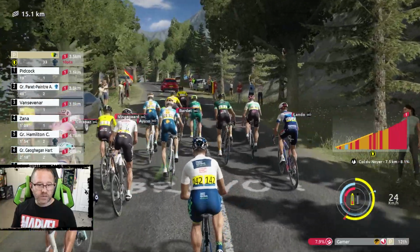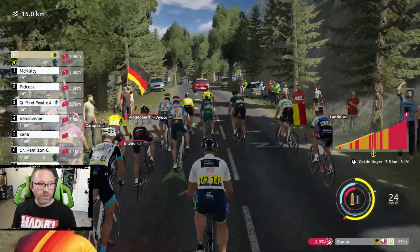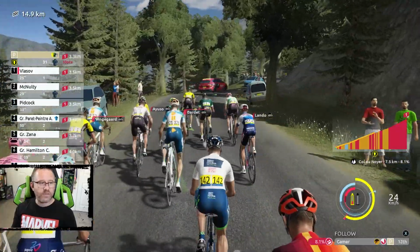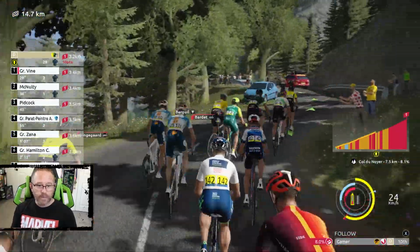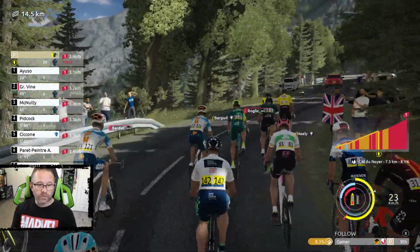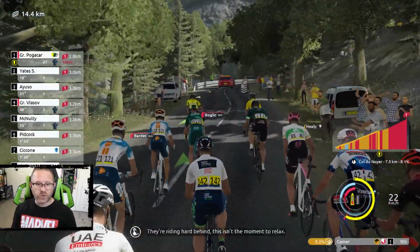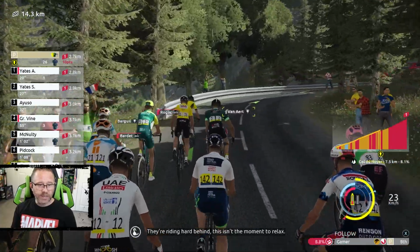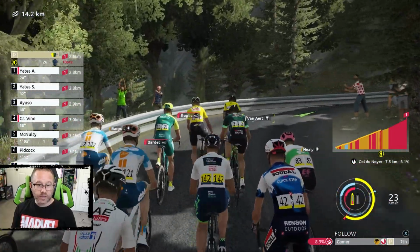Here comes the acceleration that's going to blow it up. Pidcock out the back already. McNulty out the back. Vlasov goes out the back. Ayuso. Vine's out the back. Way too early for him. They're riding hard behind. This isn't the moment, Adam Yates and Simon Yates.